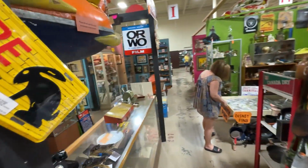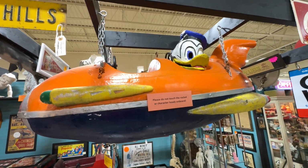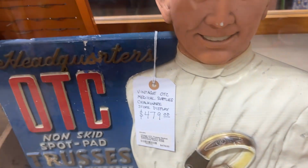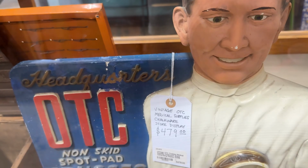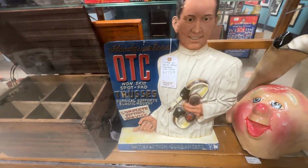They have so many cool things. Look at this one, the rocket. This is amazing. That's really neat. This is a chalkware store display. That is very cool. How cool is that?